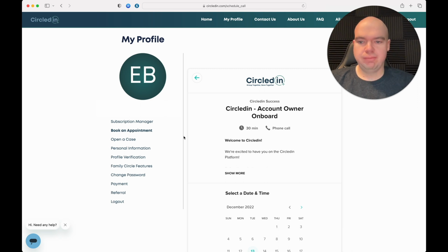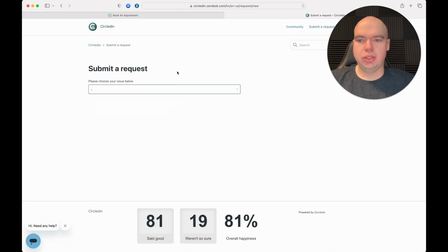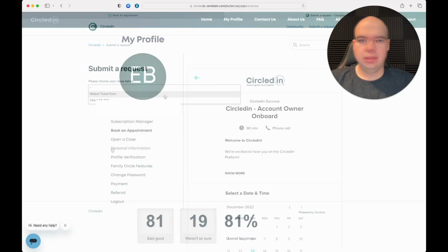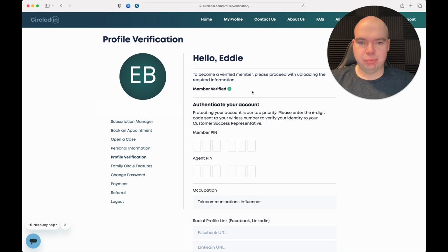Really nice feature. You can also open a case online and submit a request, where if you have any issues, you can chat with them back and forth, like a help desk sort of thing. The personal information is where you can update things like your mailing address, billing address, etc. Now for the profile verification, there is a process to go through, which basically makes sure that everything is legit.